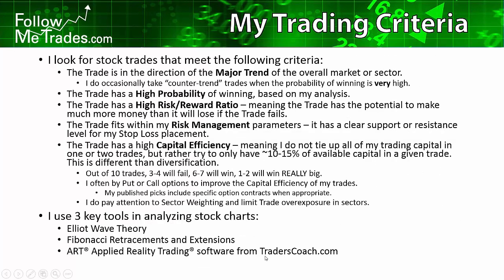So here's my trading criteria. First is that I want to trade in the direction of the major trend of the overall market or the market sector. I do occasionally take a counter trend trade, but only when the probability of winning is really, really high. For the most part, I trade with the major trend, and that can be up or down.